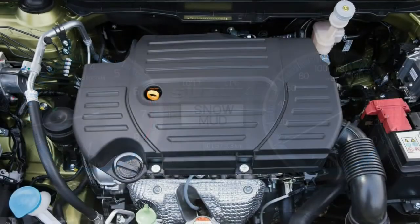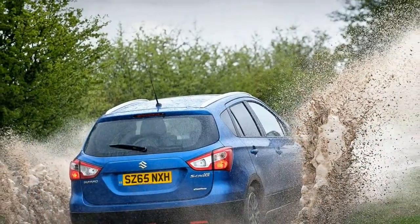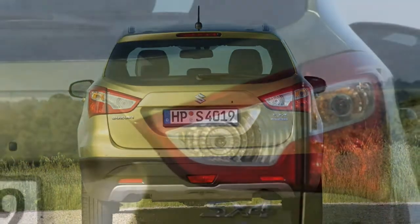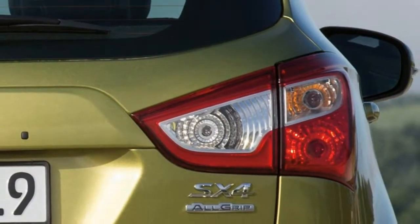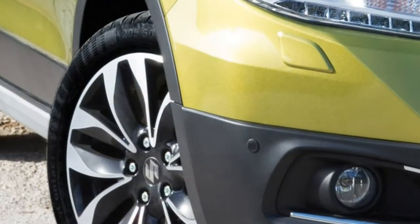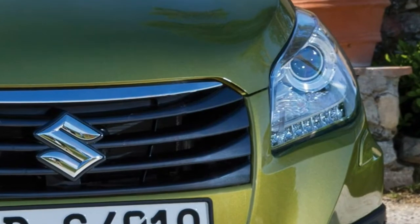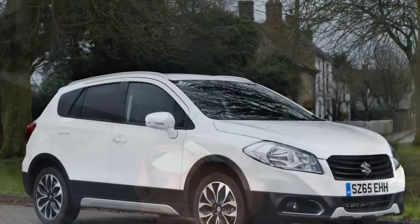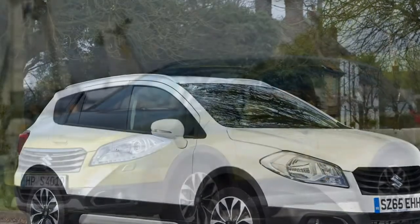When in all-wheel drive format the figures changed again. The manual car reached 62 miles per hour in 12 seconds and did 108 miles per hour flat out, whilst the CVT-equipped car took 13.5 seconds and 102 miles per hour respectively. The two turbocharged Boosterjet engines were introduced in autumn 2016 as petrol engine choices.